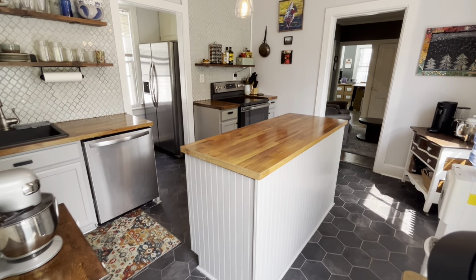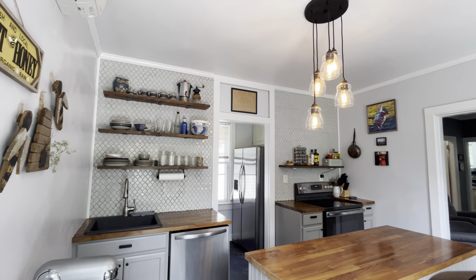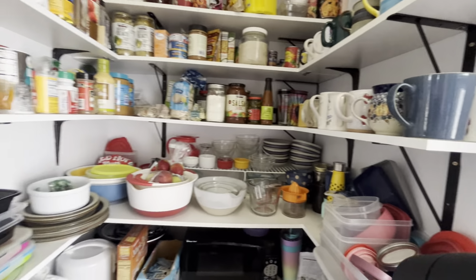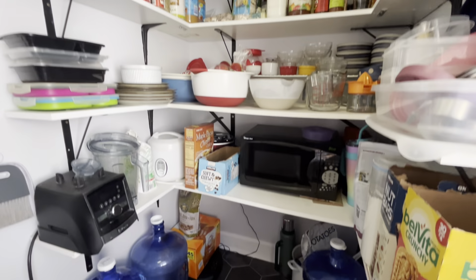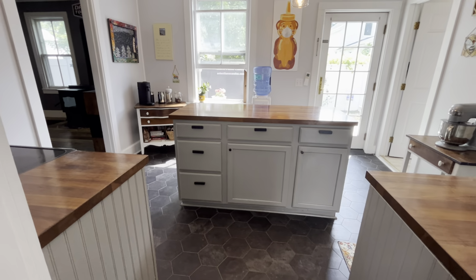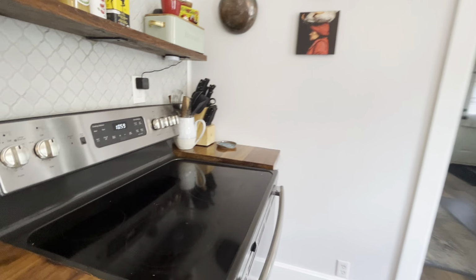The island is all built in. There's butcher block countertops, the open shelving, and you might think, gosh, where am I gonna put all of my stuff? I have a lot of stuff. Well, we've got a walk-in pantry right here. So you can fit everything that you need in this incredible pantry. Across from that, we've got the refrigerator, as well as another cabinet up above. So it makes the kitchen really bright and beautiful. Keep it nice and clean and tuck all your stuff back here. There's an electric range.